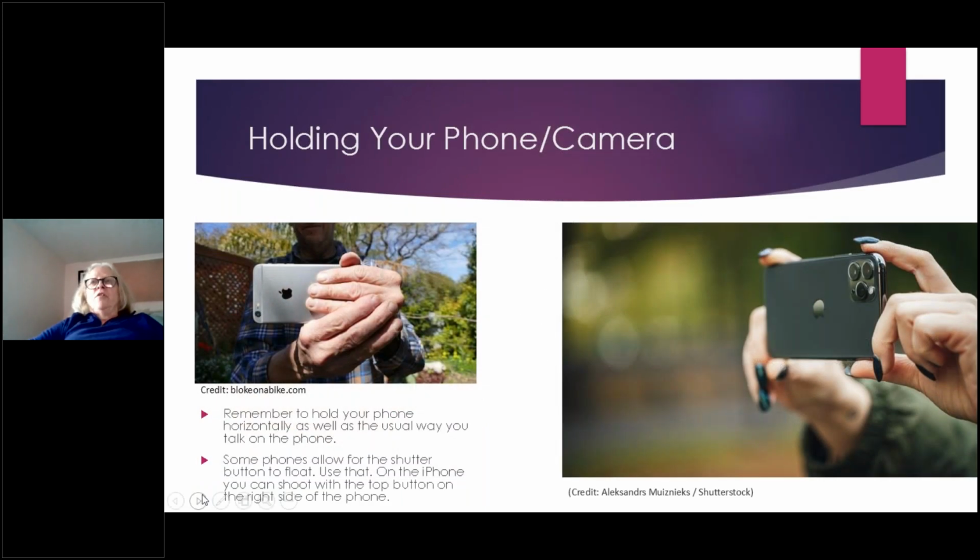So holding your phone becomes very different because we're used to talking on our phone like this. And when we talk to our phone like this, then we think we should take a picture that way. And we forget to take the horizontal frame. That's what happens with big black camera people. They are used to holding their camera this way. And then we have to remind them, go do some verticals.